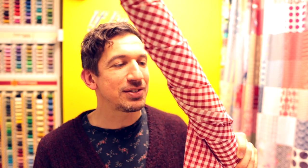Right, that's half an hour whizzed by. I've got my gingham out, ready to make another Fairfield button-up shirt. I know you've got that jelly roll to make, or that layer cake to make into something.